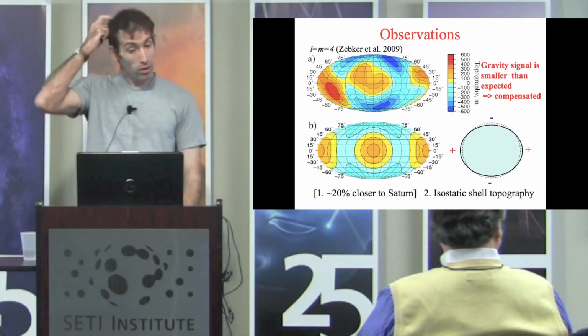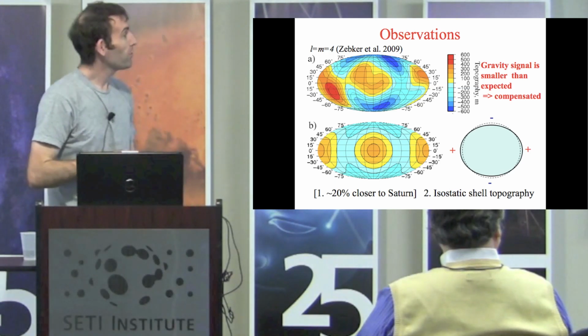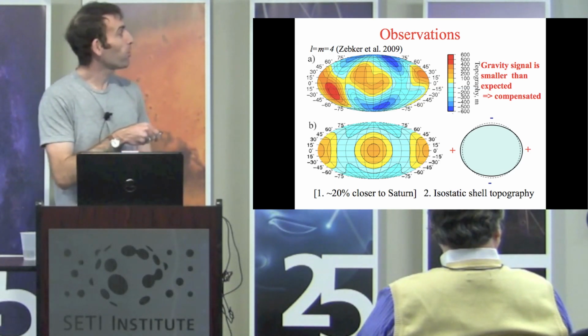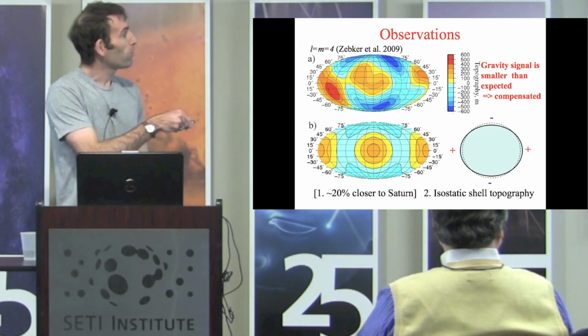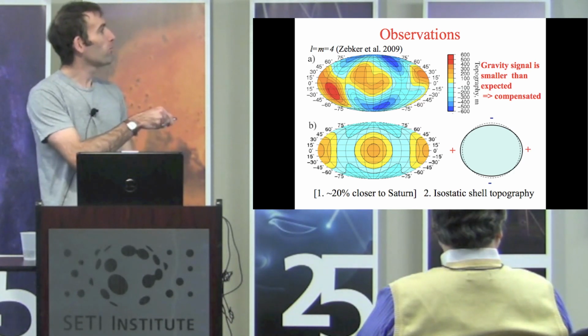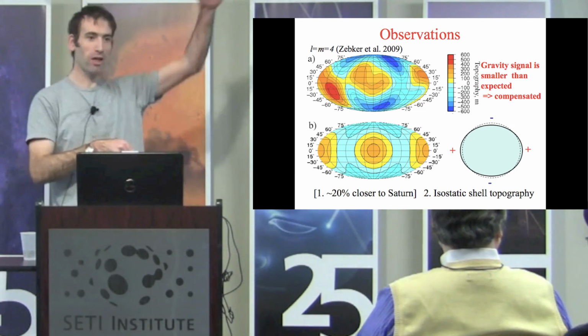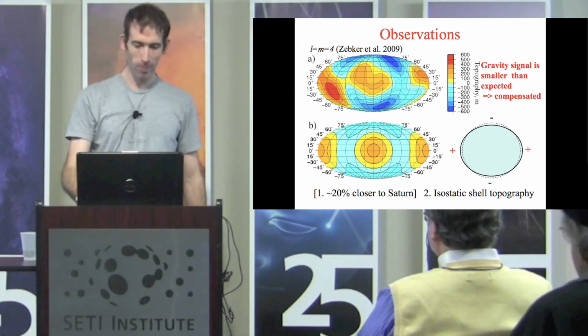One of the things we've done is to measure the topography of Titan. And this is a map of Titan's topography. And you can see that it's low at the poles and it's high at the equators. And this is quite a big range of relief. It's about 1 kilometer from the highest point to the lowest point. So Titan is not completely smooth. It has some topography to it.